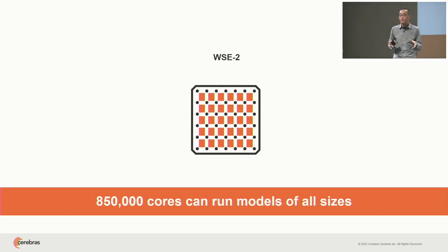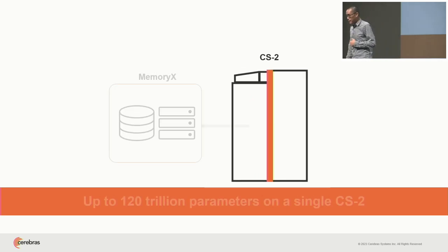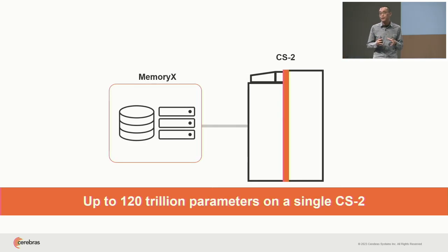We start with the Wafer-Scale Engine. This is the largest chip in the world with 850,000 cores. And this is key because it's large enough to run models, even the largest models, on a single chip without partitioning. We build a system around that called the CS-2. And then to that system, we add external memory that we call MemoryX. This is where we're storing all of the model parameters or the model weights. Up to 120 trillion parameters can be stored in this external unit, and it can be streamed and trained on a single CS-2.